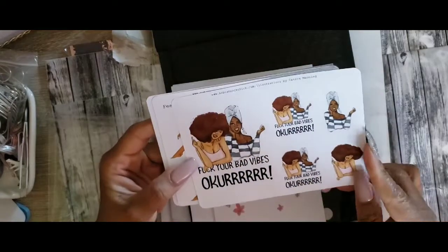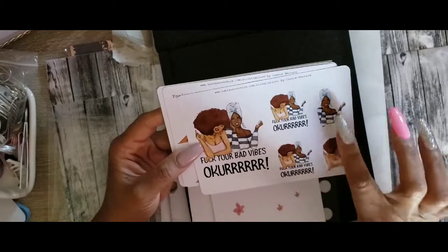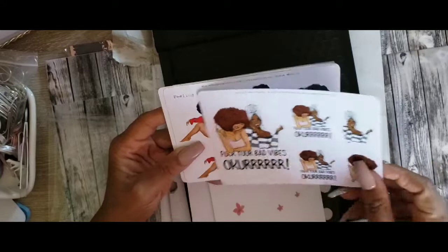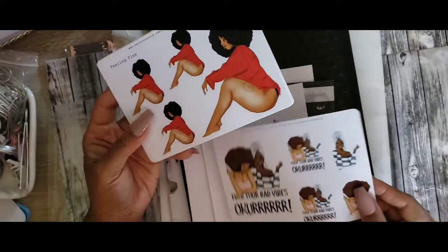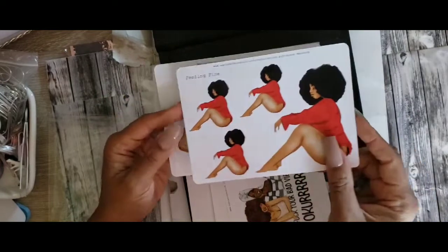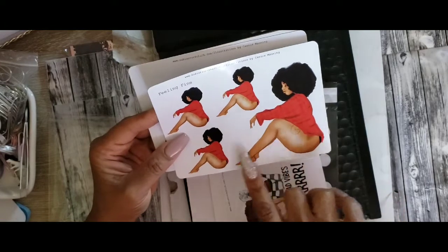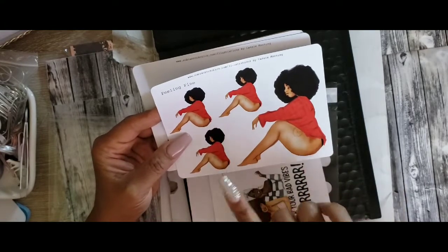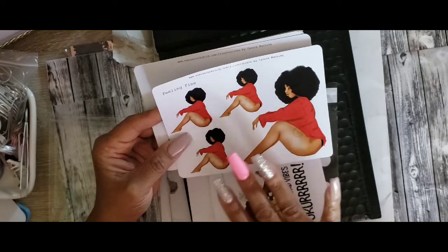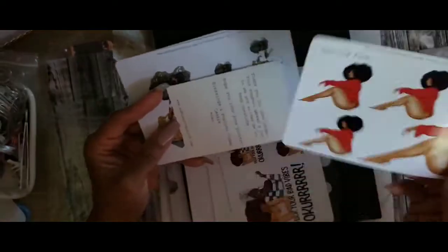This says "Fuck Your Bad Vibes, Okay," and then she has the two ladies. She has one each, and she has the big sticker and the two small stickers. And she is reasonable, but she's in the UK, so the shipping is a little extra. But that's okay, because it's worth it. This one says "Feeling Fine," and I love her because she has that tattoo on her thigh, and she is sitting there feeling free and beautiful, and she don't care. And this is my absolute hands down favorite sticker. I had to have it. I should have ordered two of these.